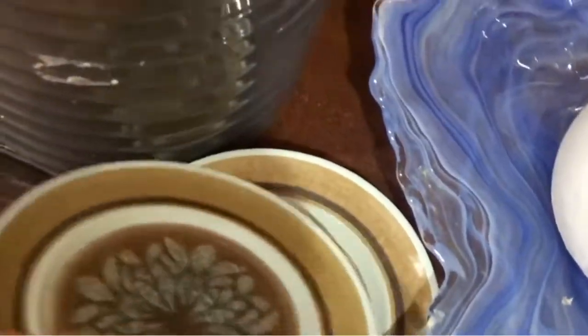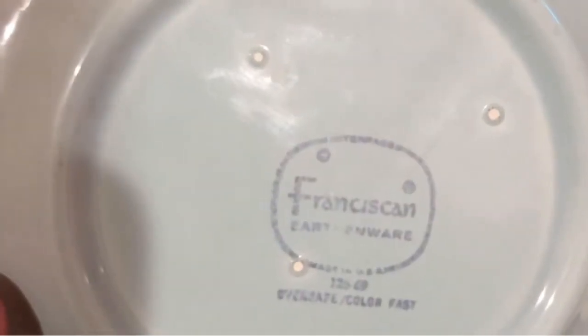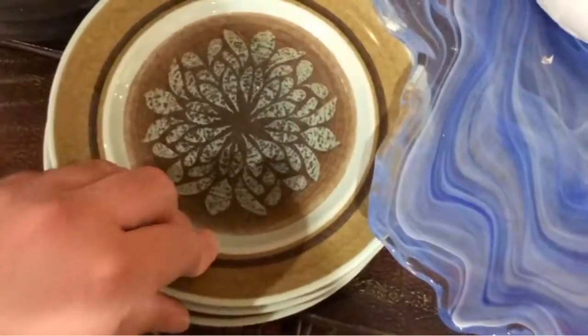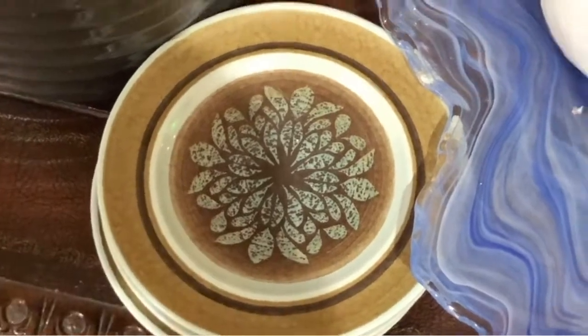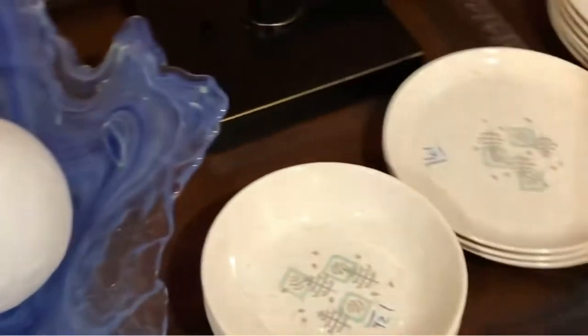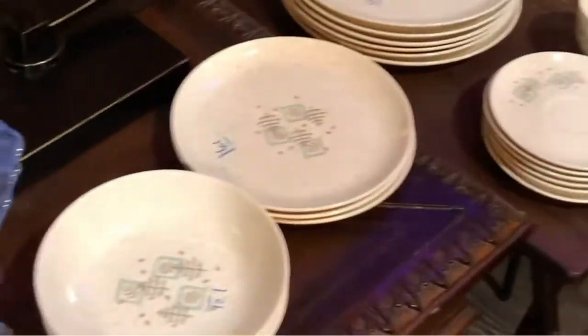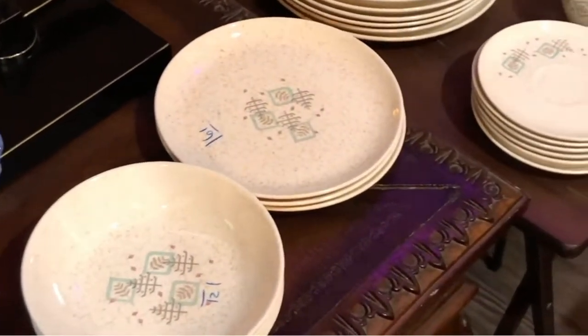Matthew got these yesterday at Value World. It's Franciscan. How much do we love Franciscan, the mid-century modern? This is the tree net plate. 3 plates for $2 each. And Matthew got all of these. We found out it is the Arbor pattern by W.S. George. Love it.